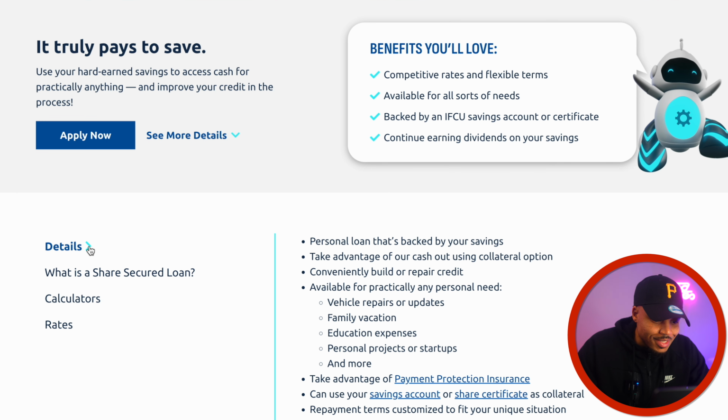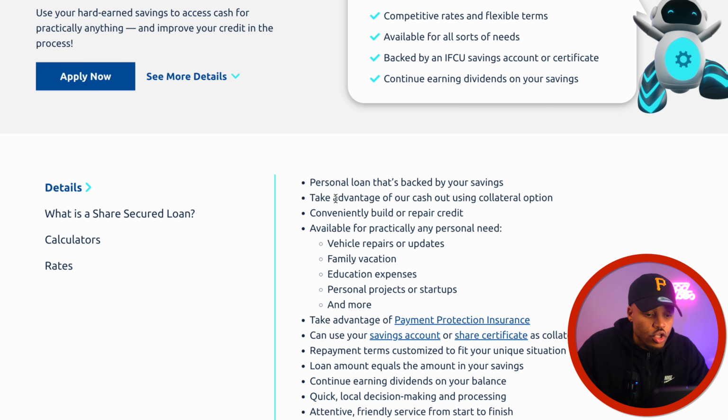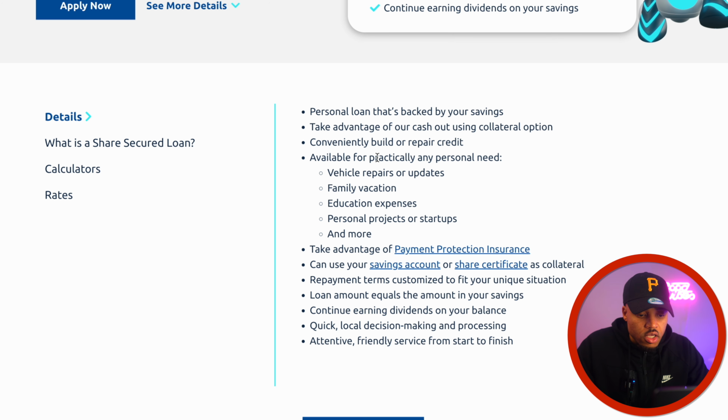Even when we go down to the details, it states right here, personal loan that's backed by your savings. This is what you want. Take advantage of our cash out using collateral option. Conveniently build or repair credit. Repair credit, aka thicken credit profile. And you can read the rest of these. It's just like personal needs, vacation, blah, blah, blah. Take advantage, things of that nature. Repayment terms customized to fit your unique situation. It sounds a lot like Navy Federal, all right?